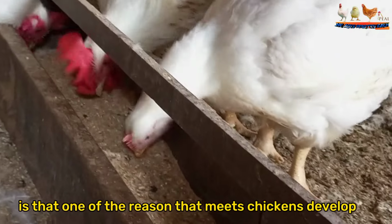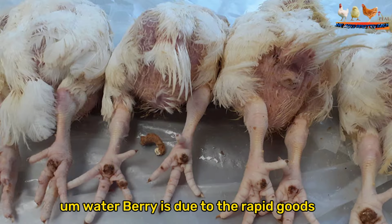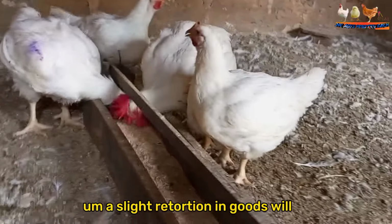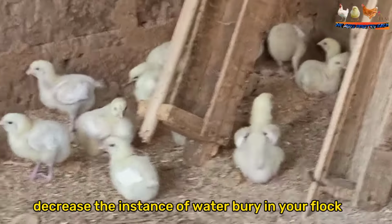Number three is that one of the reasons that meat chickens develop waterbelly is due to their rapid growth. You can slow the growth to reduce ascites. Even a slight reduction in growth will decrease the incidence of waterbelly in your flock.